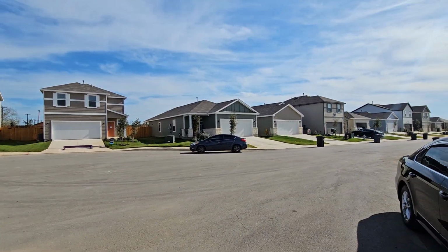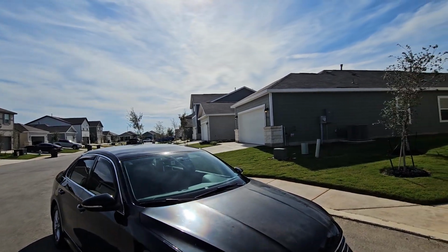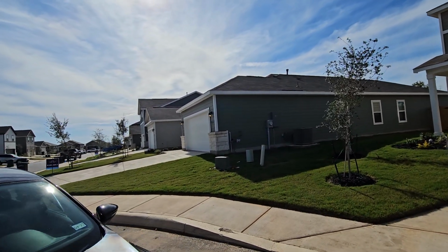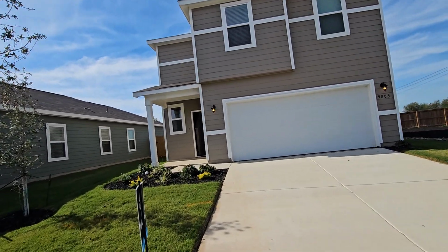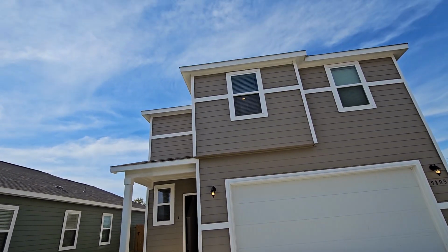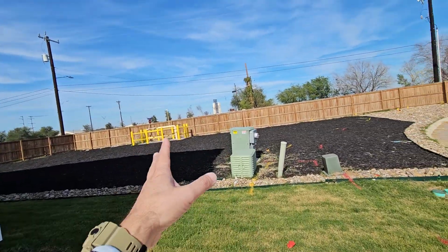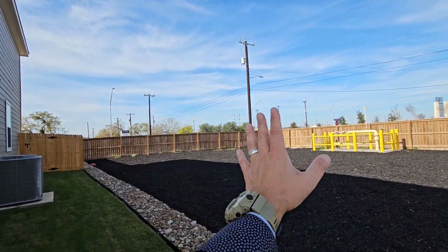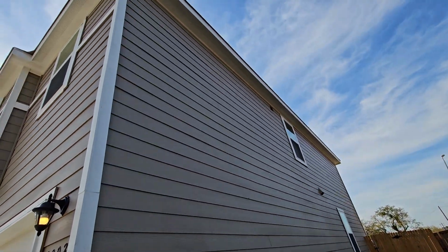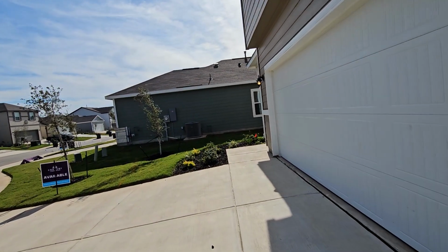But I like this little neighborhood. I like the colors of the exteriors. They look good. This home is a little bit different. So the interior looks kind of the same. But one cool thing is that no one's going to build over here. You see all these gas lines and everything over here. So it's like you have this extra space here for Collin's Grove. All right, so let's go take a look.